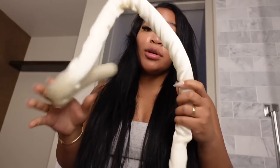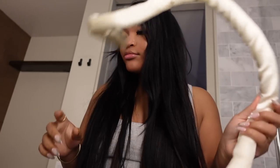I got my little heatless roller thing, so I'm about to do that. I think I want to do my edges first, because I want to lay them and then put my thing on. But yeah, girl, I spent so much motherfucking money today, bitch. Get me the fuck out of LA.